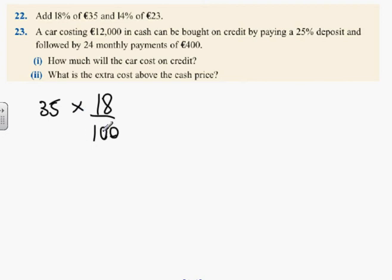The hundred on the bottom means divide by 100, and the 18 on top. And then what do you do? Multiply by 18. Yeah, which is 6.3. 6.3, yeah. It's the same for the second one.